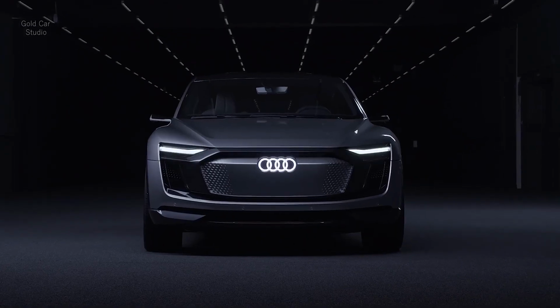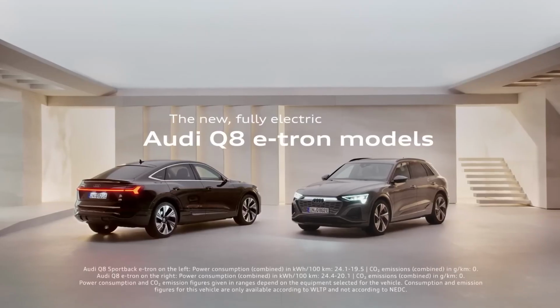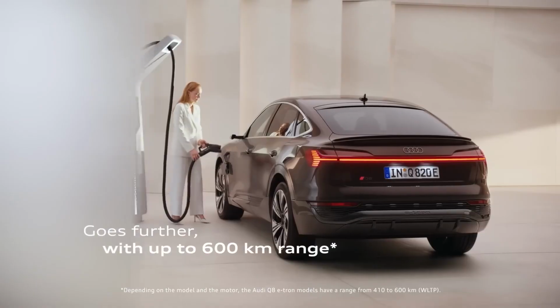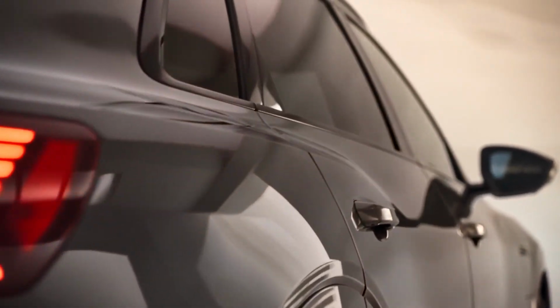The e-tron just became the Q8 e-tron, with some major upgrades that will put it back in the game. The 2019 e-tron mid-size electric crossover served as Audi's debut electric vehicle and was dubbed the new wave e-tron since it was the company's representation of electric mobility.